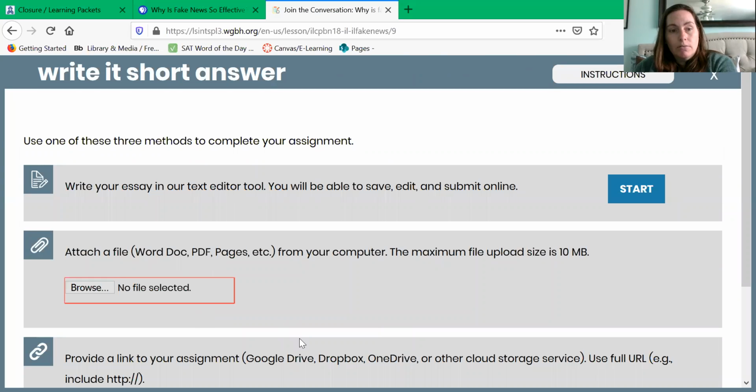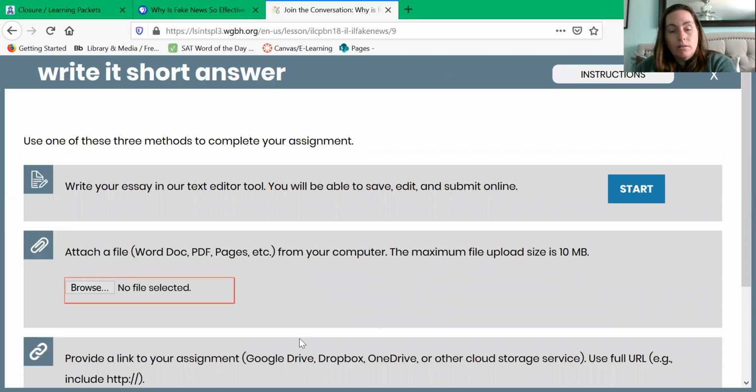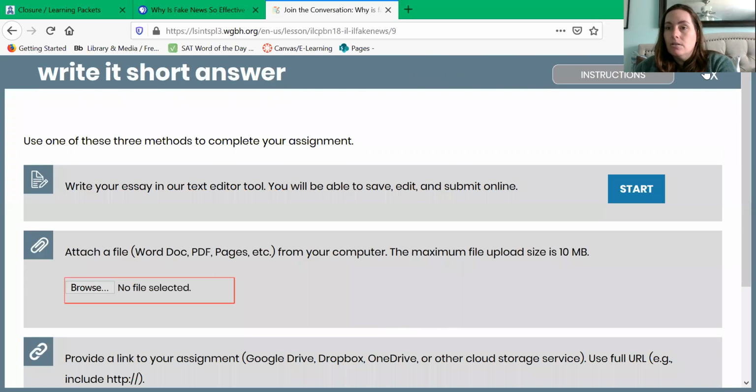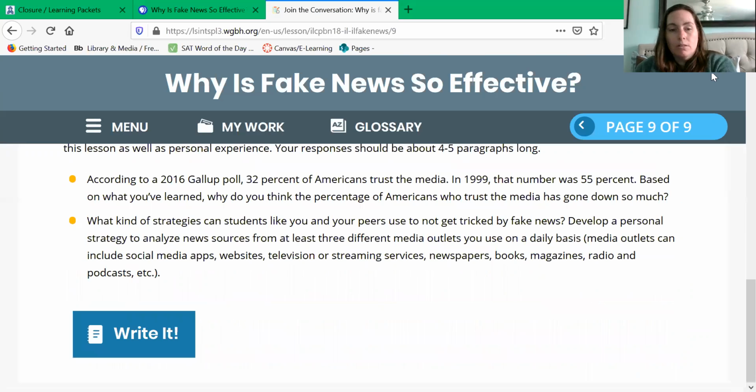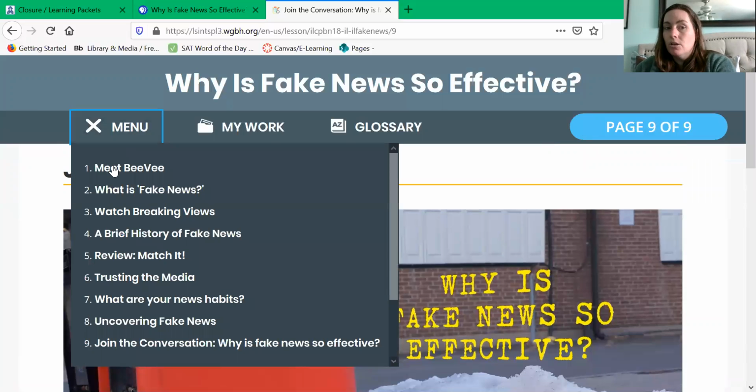Ooh, and it gives you a bunch of options. You can attach a file, or you could create it in an online cloud storage thing and put the link there. All kinds of things you can do. That's cool. You can pop up the instructions again if you need to. So that's the end of it. I don't think it looks too hard. I think it's just going through it step by step. Don't jump ahead.